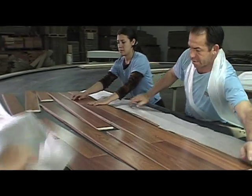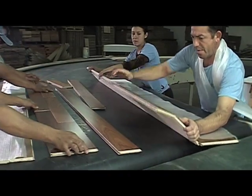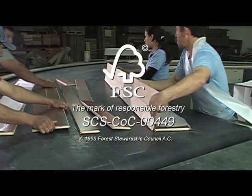The Paraguayan factory is fully self-managed. This factory too has received an FSC certificate.